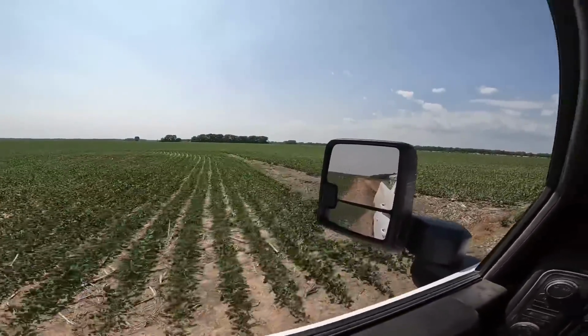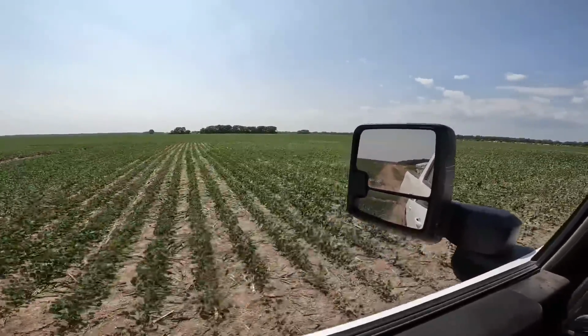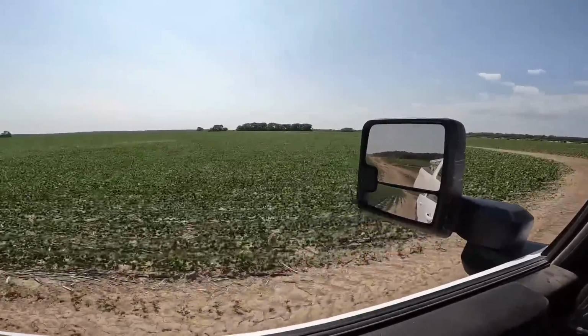Beans really do look good. I mean, they're moving along pretty quick. I'd say we're still about 2 weeks away from being at R1, 2 to 3 weeks, until we get a rain. Corn is a while away. All of our corn is knee high though, so that's a good sign. It is the 2nd or 3rd week of June, so we're doing pretty good, I'd say, for right now.